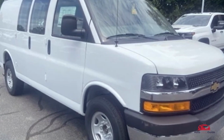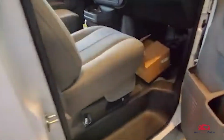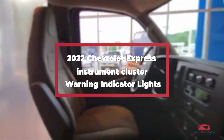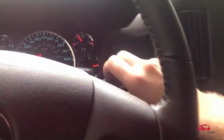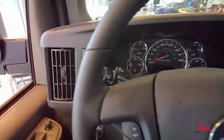Curious about the dashboard warning and indicator lights in the 2022 Chevrolet Express? What do each of these lights mean, and how do they help you monitor the vehicle's systems? Which lights signal routine functions versus critical warnings that require immediate attention? How can understanding these indicators improve your driving safety and vehicle maintenance?